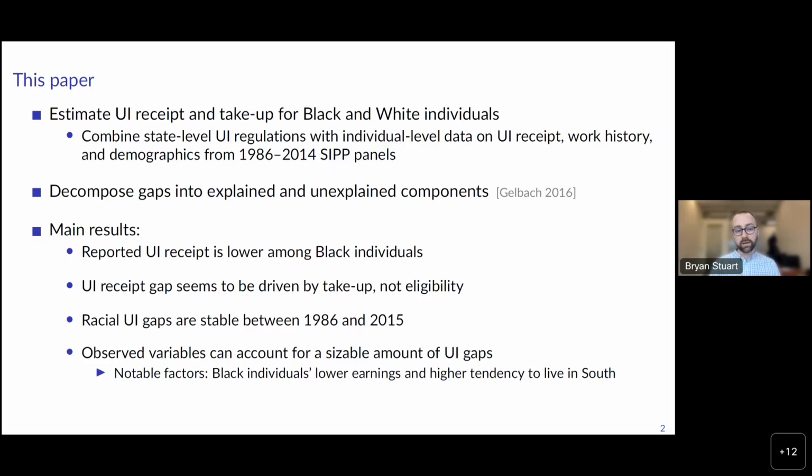And then finally, we do see that observed variables can account in a statistical sense for a sizable amount of these UI gaps, with the two most important factors being, first of all, Black individuals tend to have lower amounts of earnings before they lose their job, and they are more likely to live in the South. And both of those things, having lower earnings and living in the South, are predictive of lower unemployment insurance receipt. And so that's a really important factor in that decomposition. Next slide, please.